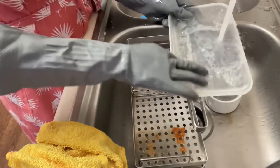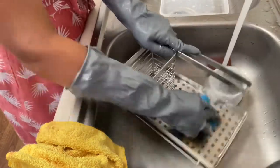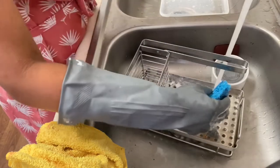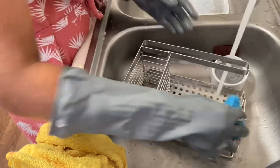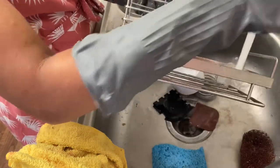Right here, I'm just quickly rinsing out my little dish caddy because it was disgusting. Okay, I couldn't leave it like that, so I'm just going to quickly run over it with a sponge and get some of that grime off of it.